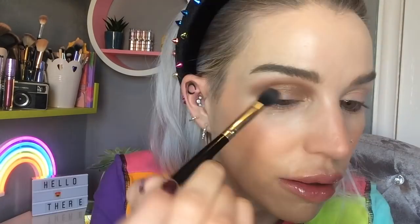Oh, do you know what though? I do feel like my whole theory about them creating this palette to give people that maybe can't afford their £100 palettes an opportunity to try their makeup. Yeah, I definitely feel like now I want to try out some of their mattes because this is beautiful. This is so beautiful. It's just blending out like a dream. It's almost blending out too easy. So I'm just going to do the other side.